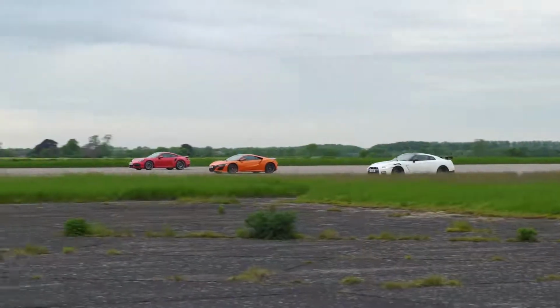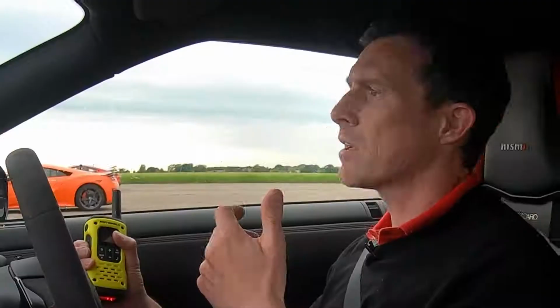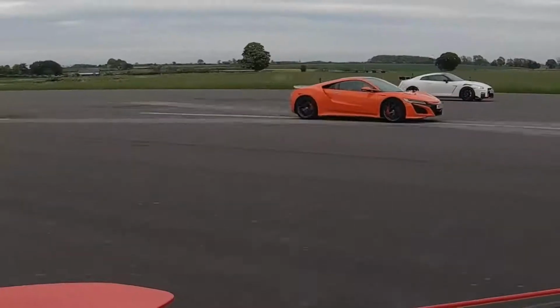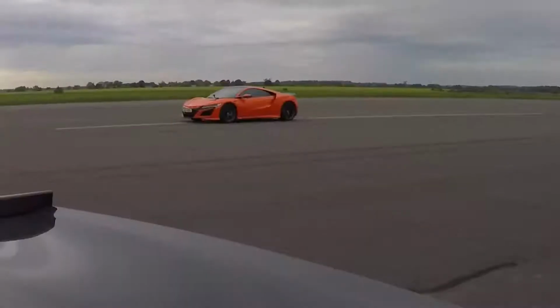All right, now we have a rolling race from 50 miles an hour. The cars in their most relaxed and comfy settings, and I'm going to count it in. 3, 2, 1, go. Come on, kick down. Oh, this took forever to kick down. But now I'm caning the NSX. That Porsche just shot off though.